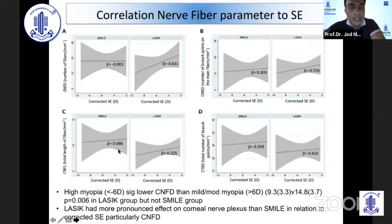So what about in correlation to spherical equivalent? When you compare the results of nerve fiber density to spherical equivalent, what you can see in the high myopia group is significantly lower nerve fiber density in moderate to higher degrees of myopia compared to the lower myopia group. So that's greater than -6 compared to less than -6. And the nerve fiber density was 9.3 versus 14.8.